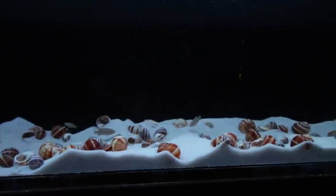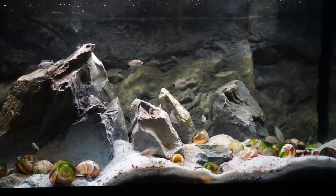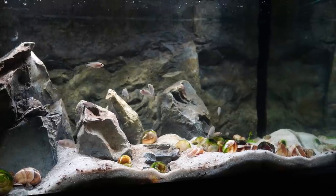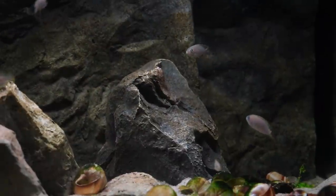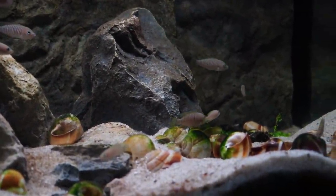But what happened in the 180-gallon compared to the 40? In the 40-gallon, all heck's breaking loose. We got multiple pairs, countless fry, and that is something that we kind of expected when I mentioned what would happen in a tank where they're by themselves versus the same fish from the same source put in another tank with natural predators. What would we see in comparison?